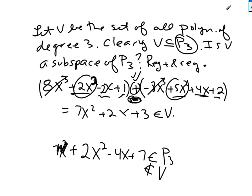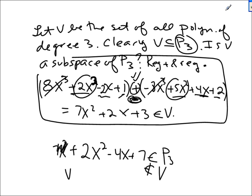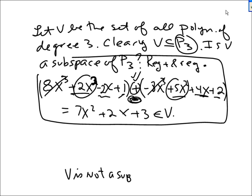Okay? So here's enough for you to be able to now say V is not a subspace of P3. Let me just erase this, please. Oops. V is not a subspace of P3.